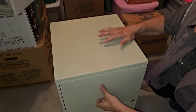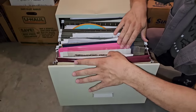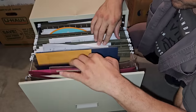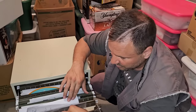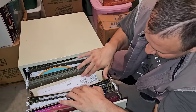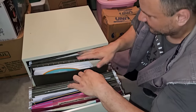Okay. Let's see. I was studying for the bar. All right. There could be anything in here. Oh, there's a marriage certificate. Look at that right there. What else is in here? There could be a collection of money. The last unit we got, I went through the files and I found a money collection. That's why I said there could be a collection of money. You never know what people will put in files.